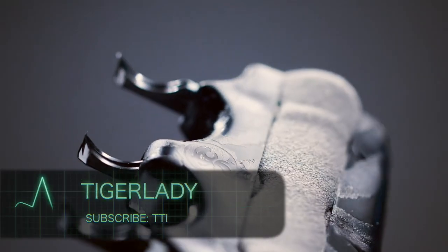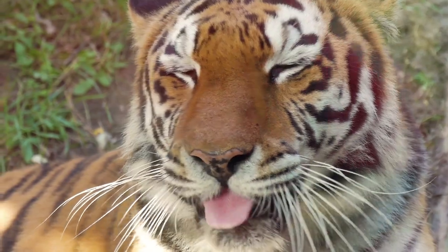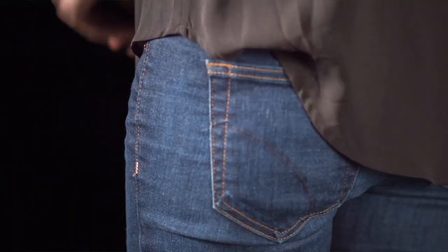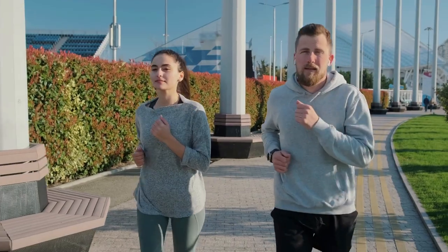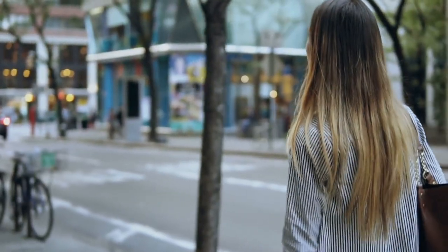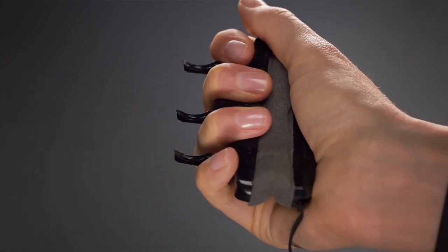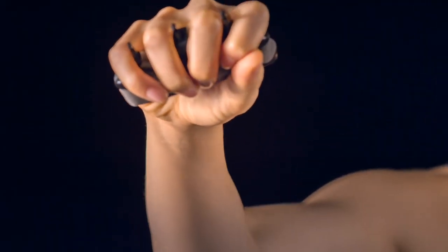TigerLady. Our next gadget is TigerLady, and no, you will not be walking around with a tiger behind you. Instead, you will have the tiger's claw in your purse or your pocket. While out jogging, walking home from the grocery store, or going about your business, you never know what could happen. This product is lightweight, small, and will not hinder any movement. Even better, it can be used to defend yourself.